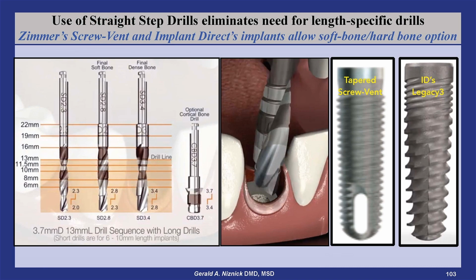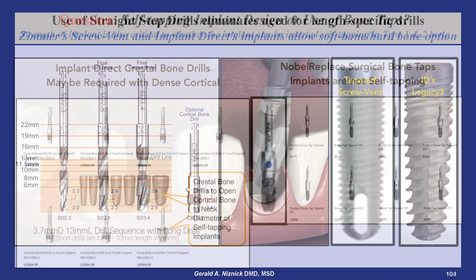The use of straight step drills with score lines, and increasing the diameter of the drills depending on the density of the bone, reduces the number of drills needed to insert a tapered implant, such as the Screw-Vent and Legacy implants. In very dense bone, a crestal bone drill is used to open the top of the socket to match the diameter of the implant neck. Using step drills with score lines for insertion of tapered implants dramatically reduces the number of drills needed.